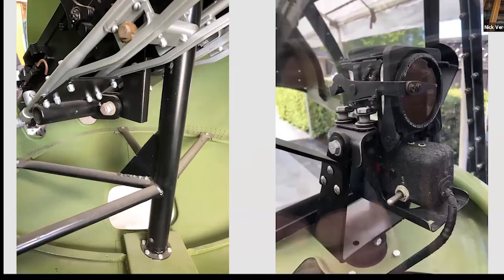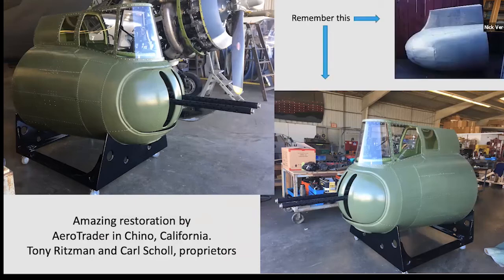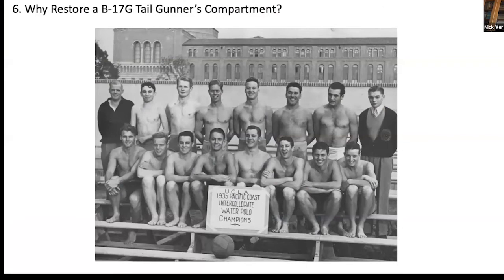And this is the N8A sight behind the armor glass. And it was an amazing restoration by folks at Aero Trader, Tony Ritzman and Carl Scholl. And if you look at it today and think about what they started with, it's a pretty amazing piece of craftsmanship. So why restore a B-17 tail gunner's compartment?